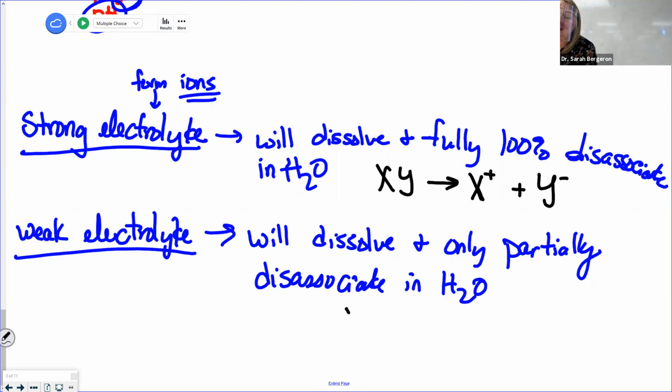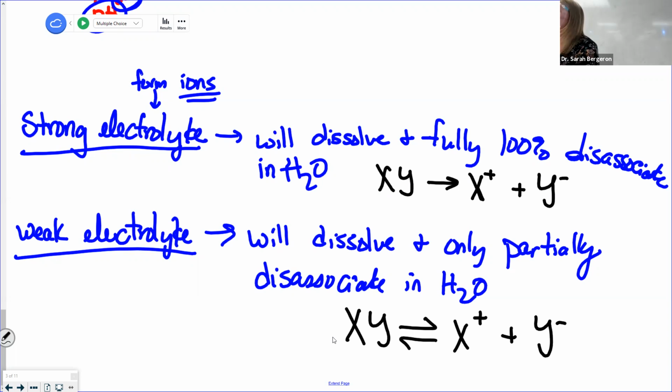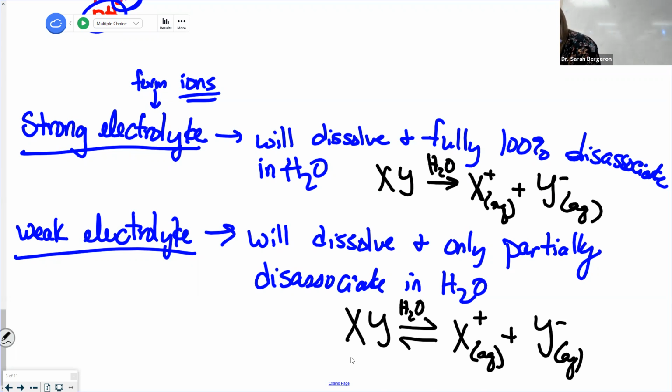But you have some substances that are still ionic, but they don't dissolve completely. So we're saying some of it still stays together, and we do the back and forth arrow. Some of it makes these ions, but some of it stays together. But they're all aqueous, and you just put water, H2O, on top.